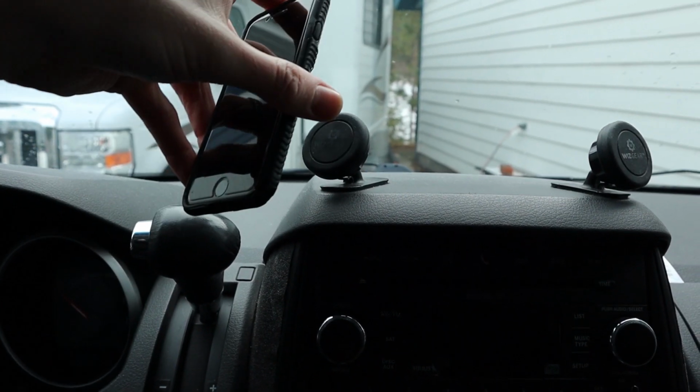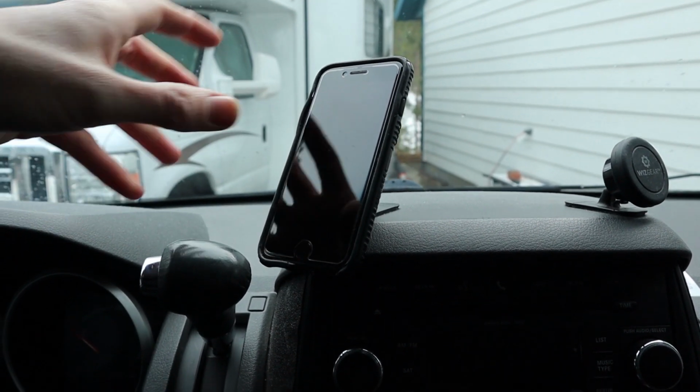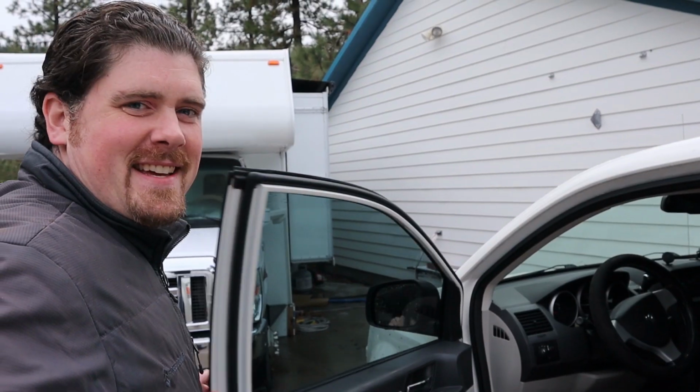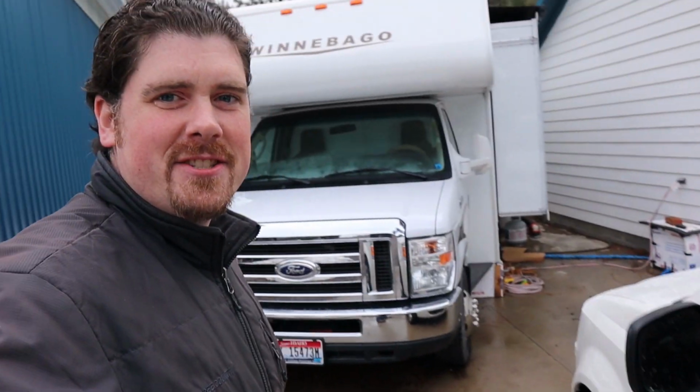I love these little phone holders that we have in here. They're magnetic, so you just put your phone right on and it's just super easy. So that's that. I just wanted to show you our new car. And yeah, it has been a good car so far that we've had it. Aside from not having cup holders on the roof, that would be a nice feature to have.